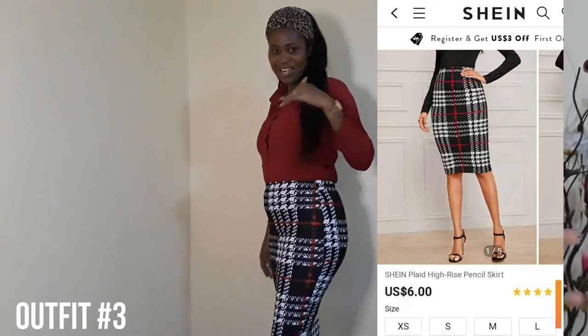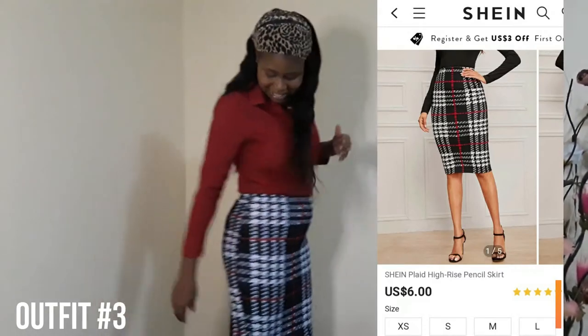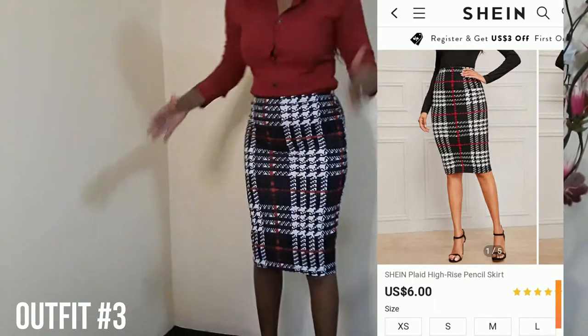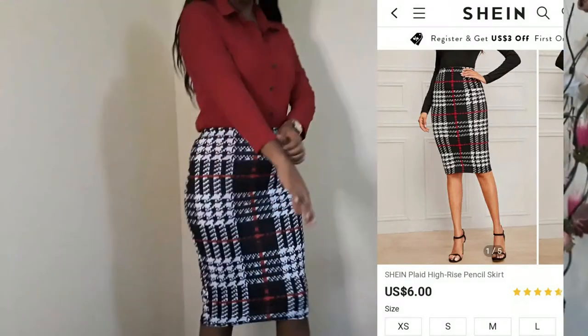So I'm kind of going down in the week. I am approaching my favorite day of the week. So this is Wednesday. This is the back of the skirt. Perfect. And down here, as I said, it's a pencil. So it's closed down here. So this is it.